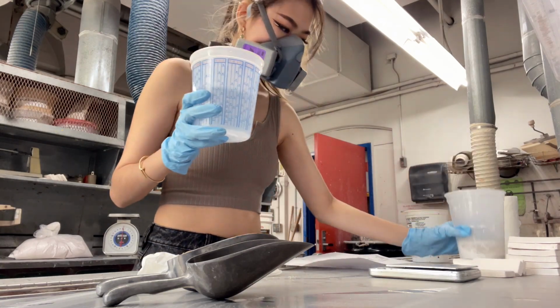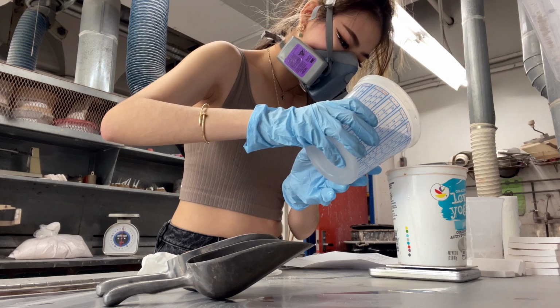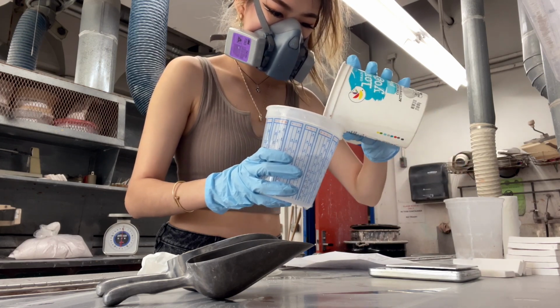So I actually really enjoyed this because one of my weirdly satisfying hobbies is just mixing things. I really like mixing things. I think it's really satisfying. So I'm measuring out the correct amount of water to do.